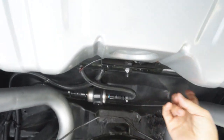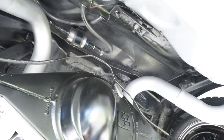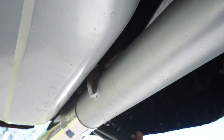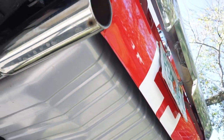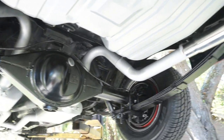Also, the section there where the trunk meets the back of the seats there in the rear. Looks like a newer gas tank. Quarters look good. Driver's side and passenger side both look to be in fairly decent shape. Yeah, good metal on both sides. Chrome exhaust tips, driver and passenger. We showed you those in the video presentation earlier. Good looking vehicle, 1967 Ford Mustang Fastback.